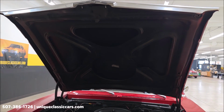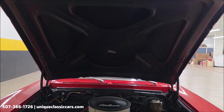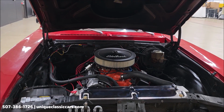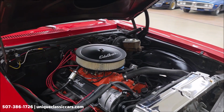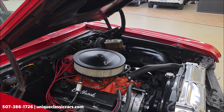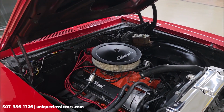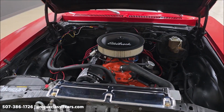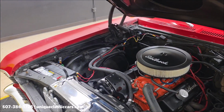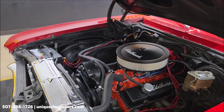There's a good look underneath the cowl induction hood. And just so you know, it does have an Edelbrock AVS2 4-barrel on it, HEI ignition. Good looking engine bay. Aluminum radiator. There is a battery disconnect for when it is in storage or in between drives. Headers.